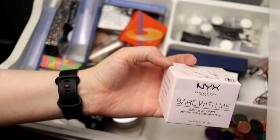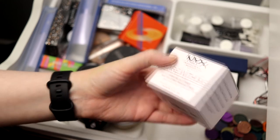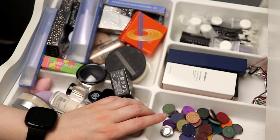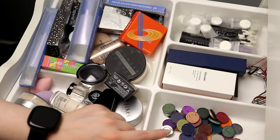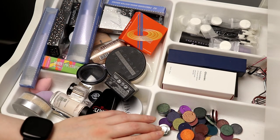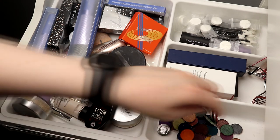We can start here. I'm so looking forward to start to use this, but I want to use up one other primer first. This is the Bear With Me NYX primer. Here I have a lot of Sleek shadows. Can you even see them? I'm going to throw these away. I departed all of my little Sleek palettes a long while back. I haven't used these since, so I'm just going to throw these away.